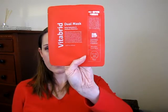Okay, so I'm so excited. I'm really excited about this. I thought that the Vitabrid Dual Mask, it's a sheet mask, deep hydration and moisture retention, I thought there was gonna be 1. There's 5. So that's very exciting. I always love, it's a Davines. It's a milk product for your hair. I like to use this in the summertime when I'm naturally drying my hair. I will just get this name wrong. So this is an Ocean Mist Szechuan. I'm not sure how you pronounce it.